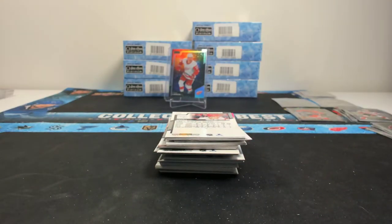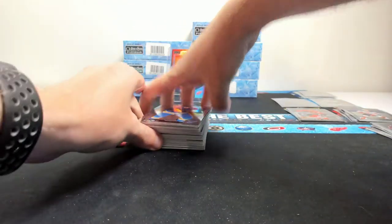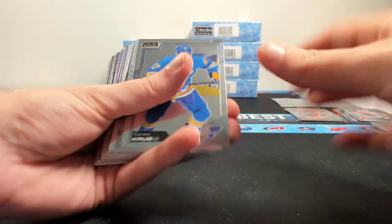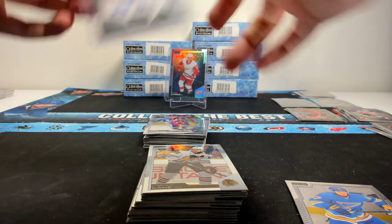Alright, here we go. Second half of box one. Yeah, this stuff's fun to open. It's just one of those classic staple sets. Well, there's a rookie auto. It's True for the Sharks. Probably one of the ones that you don't want to get, but no bubbling on it. That's good to see. True for the Sharks.